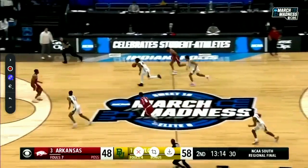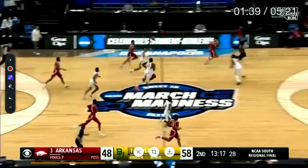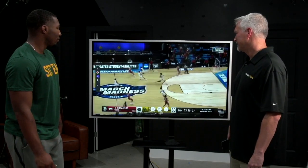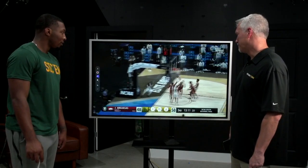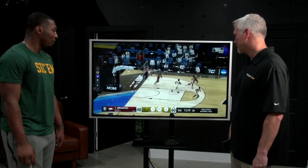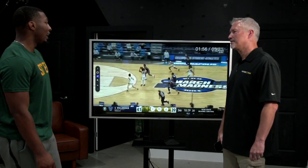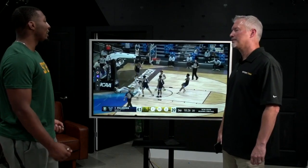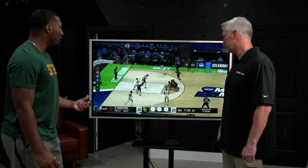Oh, this was one of my favorite plays in the tournament. His ability to read that pass and immediately turn it into a situation. That was a big play too. Yeah, big point of the game. Yeah, he can also finish. That's an area of his game that I really, really like. He's so athletic, he can draw the contact and still finish. Right. Through the big contest.